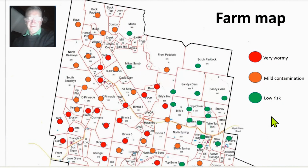Now, once you've got information about the worm egg counts of the different mobs of goats, you can actually get a very strong indication of which paddocks on a property are wormy and which ones are low risk. And so even if you use a simple system like this, a traffic light system, you can put dots on the different paddocks and say, well, this paddock just had it was a kidding paddock, and so it's obviously going to be very wormy, and therefore we're not going to put lambs into there or weaners. We're going to put them into this low-risk paddock, which has had cattle grazing on it, and then it's been spelled for a long time.